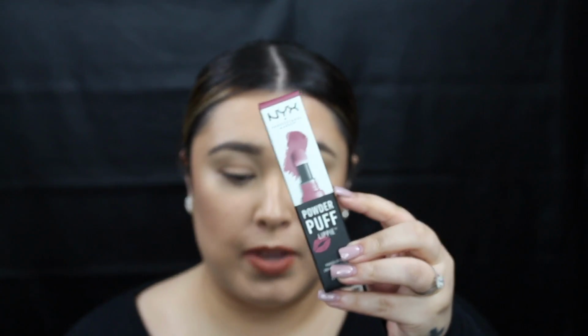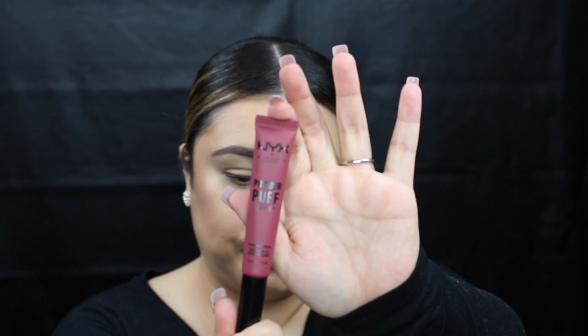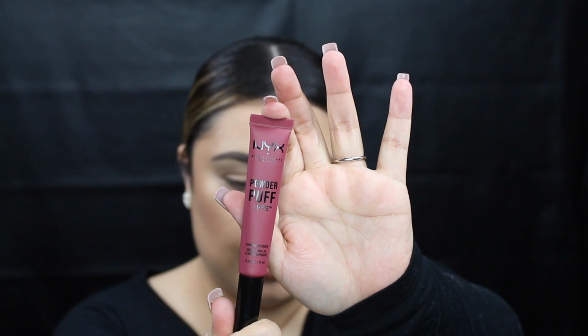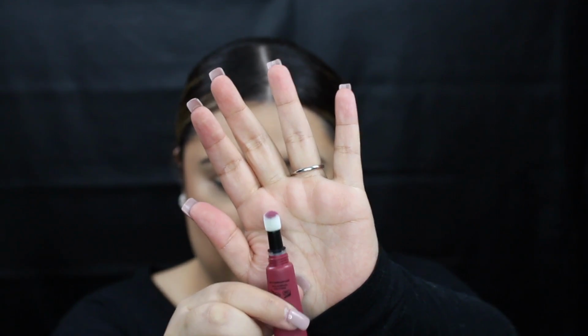The last two things that I picked up, so I picked up this NYX Cosmetics Powder Puff Lippy, and I swatched it so you guys can see how it looks. It's that just perfect mauve color, and it's not too dark. I like it. I'm going to show you guys really quickly how the packaging looks. This is what the packaging looks like. As you guys can see, it comes in a tube form. I'm going to show you guys the application. This is how the application looks like.